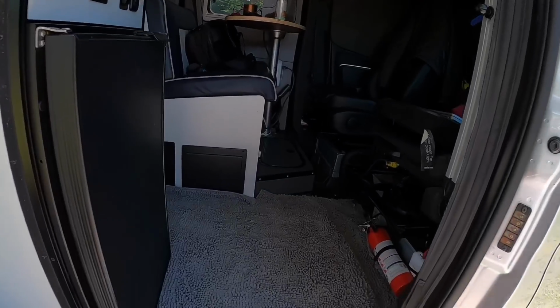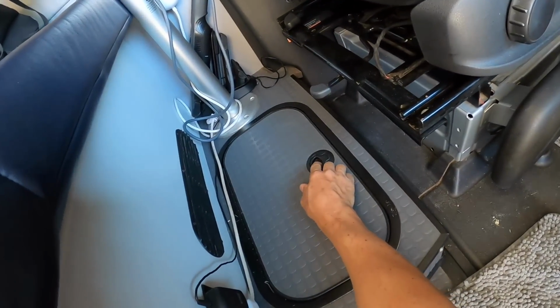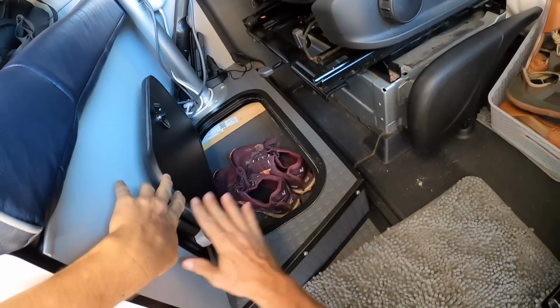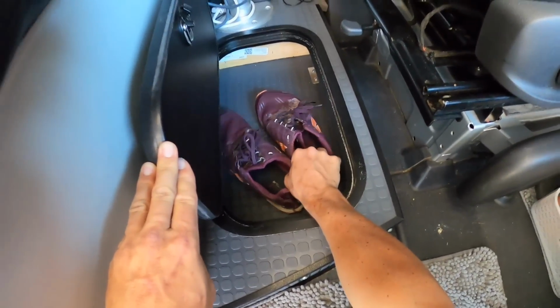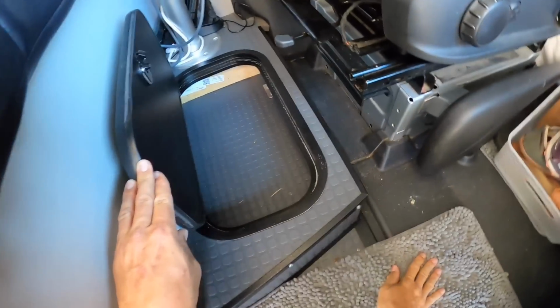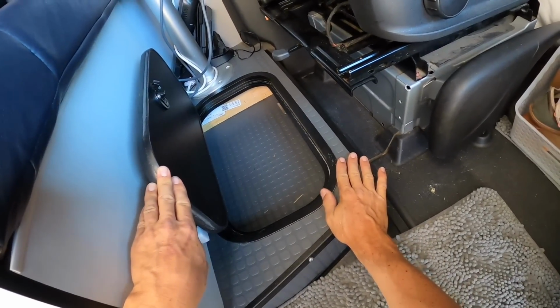The 2000 watt inverter that's coming out of the back is going to be replaced with a 3000 watt inverter that's going to be stored in a rebuilt compartment right here beneath the forward bench. Right now we're using this compartment for shoe storage, so we're going to lose some storage in the process, but we'll have a lot more power.